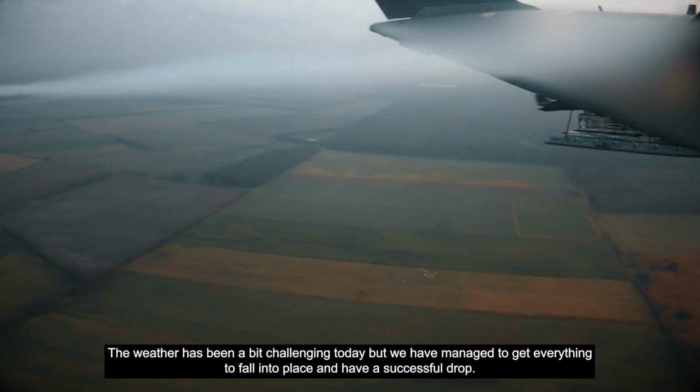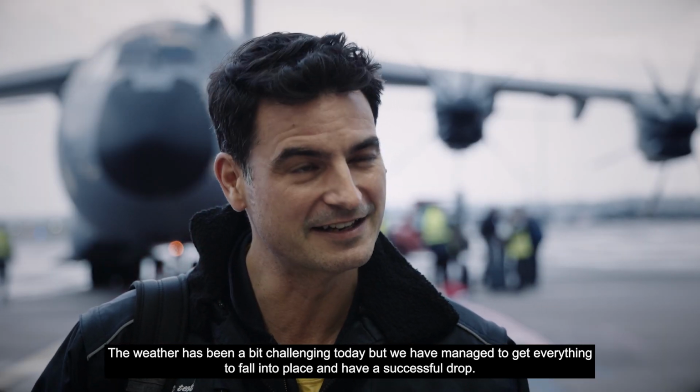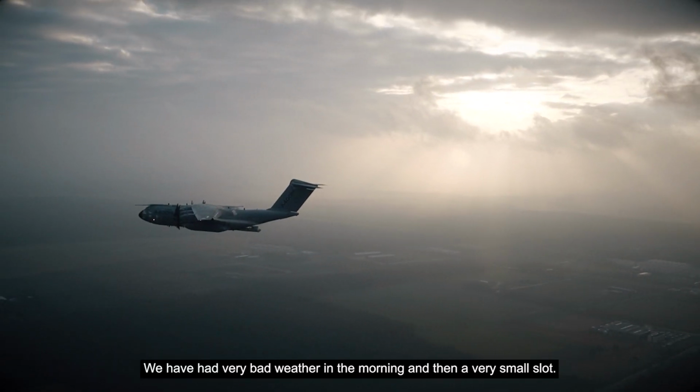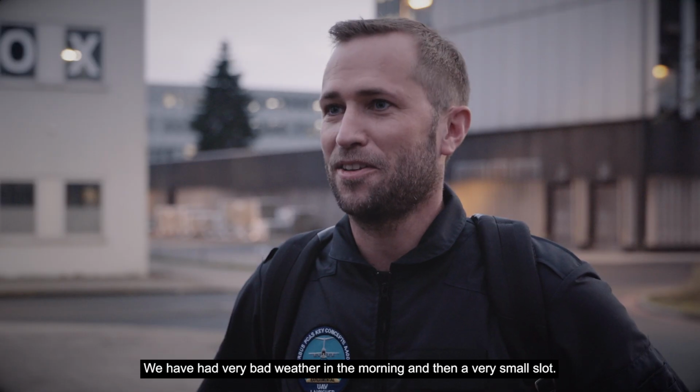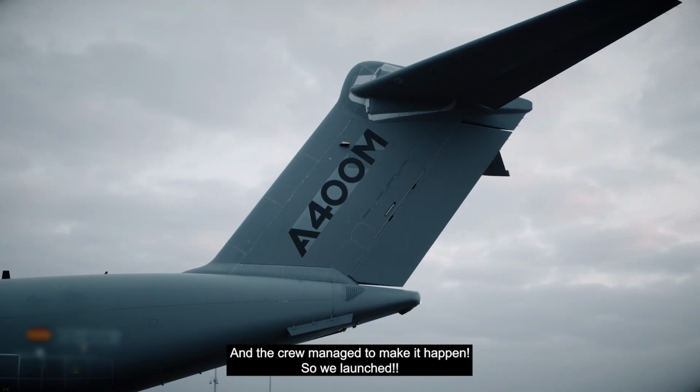The weather's been a bit challenging today, but we managed to get everything to fall into place to lead to a successful drop. We've had very bad weather in the morning and then a very, very small slot, and we managed, or the crew managed, to make it happen. So we launched.